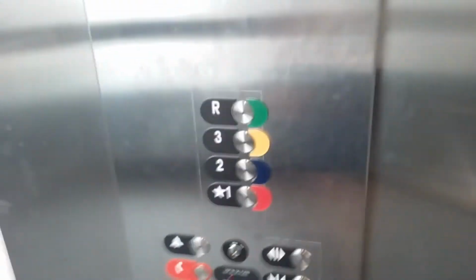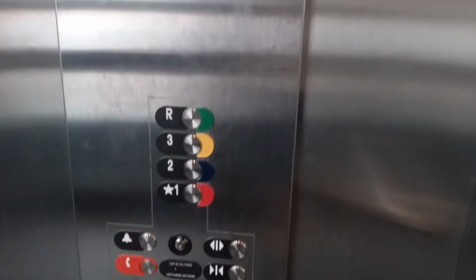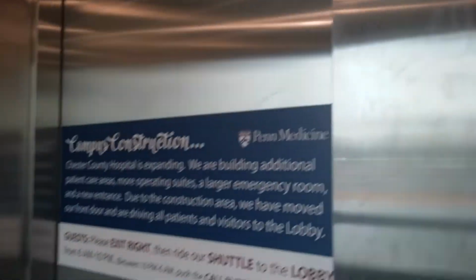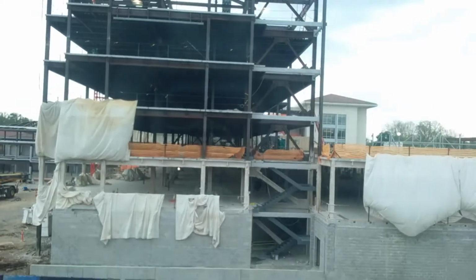This elevator is pretty new. There's no inspection certificate, so I have no idea when these were put in. Got your contemporary ventilator resistance fixtures. There's your floor indicator. Now we're gonna go back down to one and get the other elevator. And you can see the north tower straight ahead.